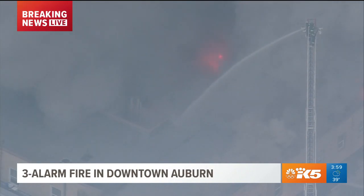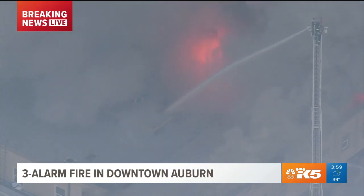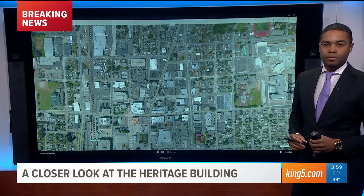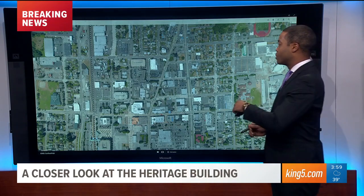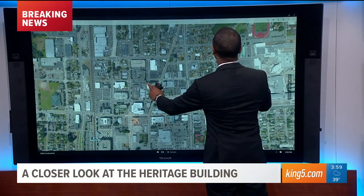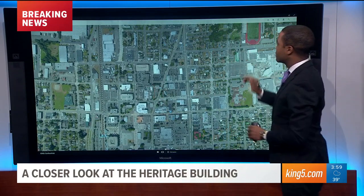Now, we want to give you a better look at this property, what's around it. We're going to go right over to David for a look at where this building actually is in Auburn. David? Yeah, Natalie, thank you. So we want to give our viewers, like you were just mentioning, a better look, more perspective here. So check out this map. I'm going to kind of zoom out a little bit and point out some key places.